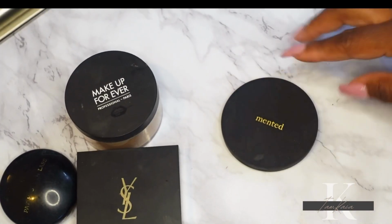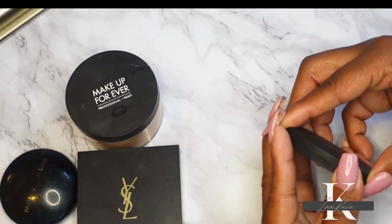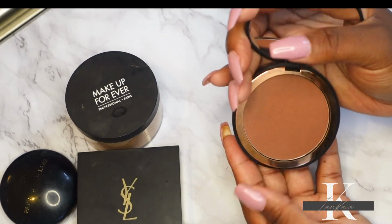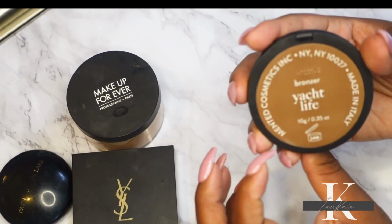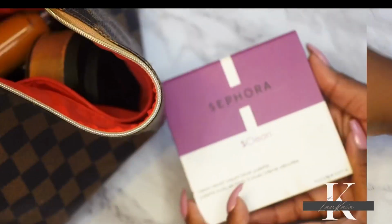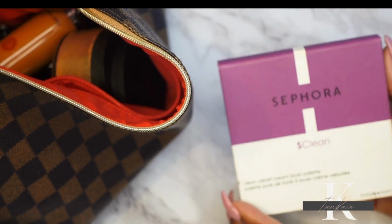And this month I'm only going to use one bronzer, and I've had this a few months and I think I've only used it once or twice, but it is the bronzer from Mented Cosmetics. This is what it looks like. You see, I hardly even touched it. And I have the shade Yacht Life, so I'm gonna try to stick to just one bronzer this month, but we'll see.